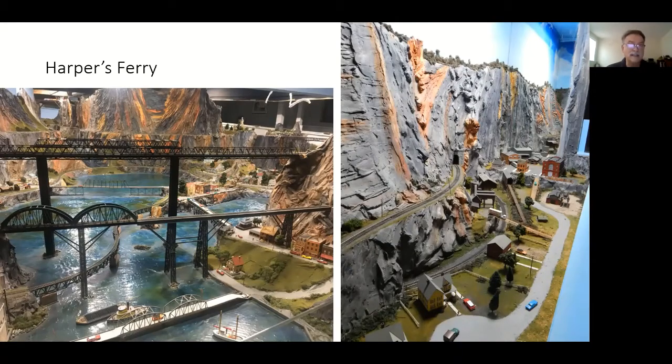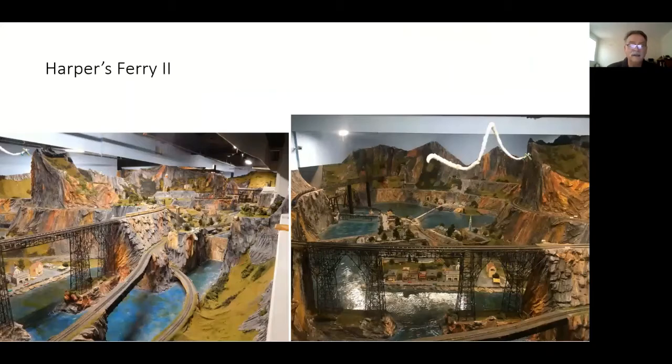There are 7 loops of track that run through this area. In very long loops, so that you get to see the trains go up and down this long canyon and along on long runs, which is really cool. But it's the first part you see as you enter into the Harper's Ferry section. This is around the corner. And it shows you a lot more.